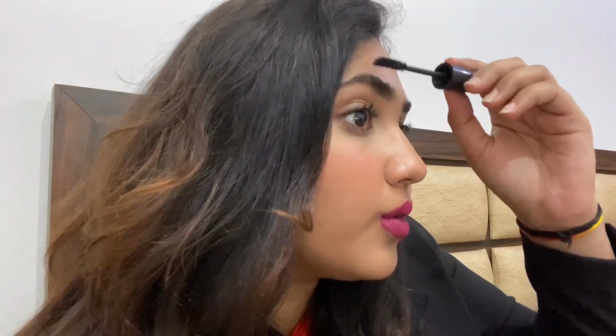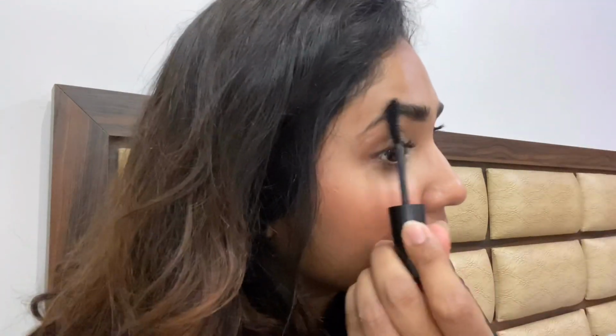But don't go too hard, otherwise you'll mess it up. You have to be very gentle with your brows. Just like that. You can see the difference. Just like that, and you are good to go. So that was a few products which can change your look, and you're good to go.